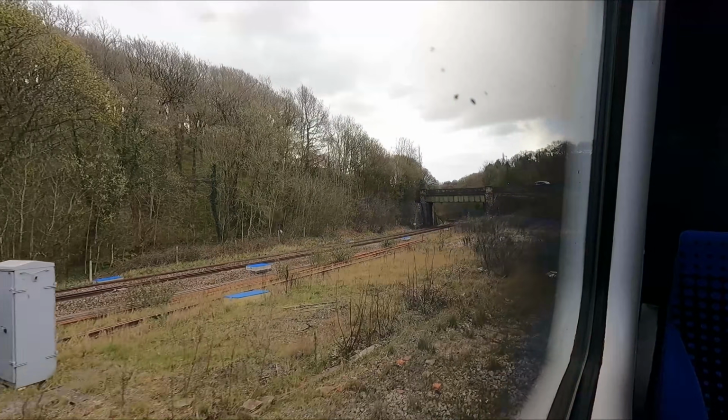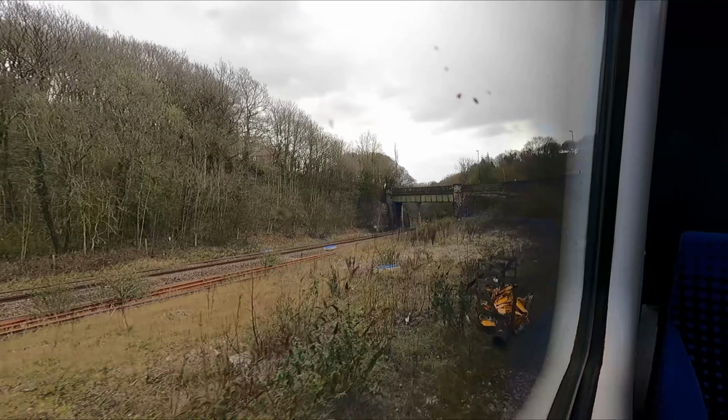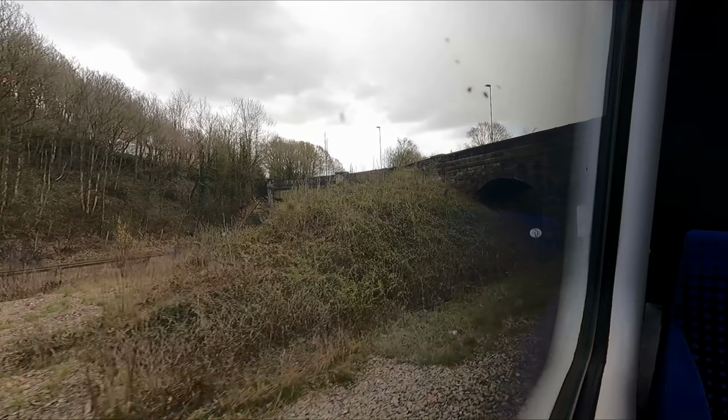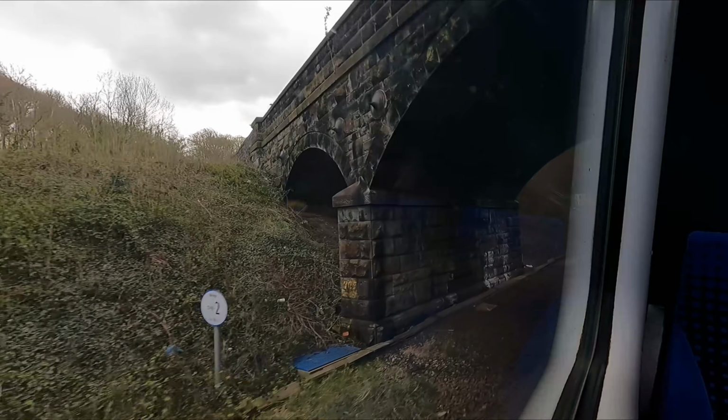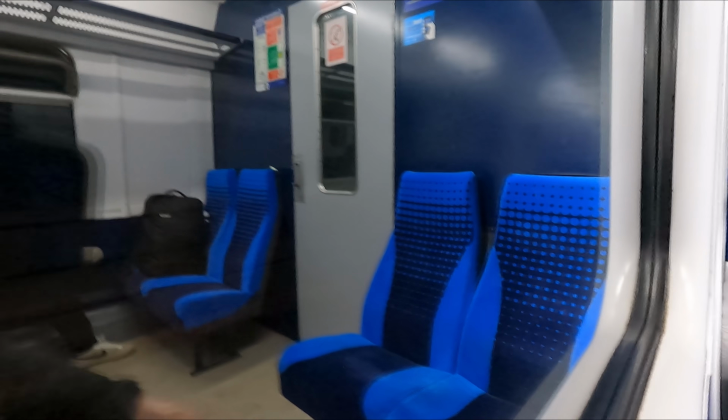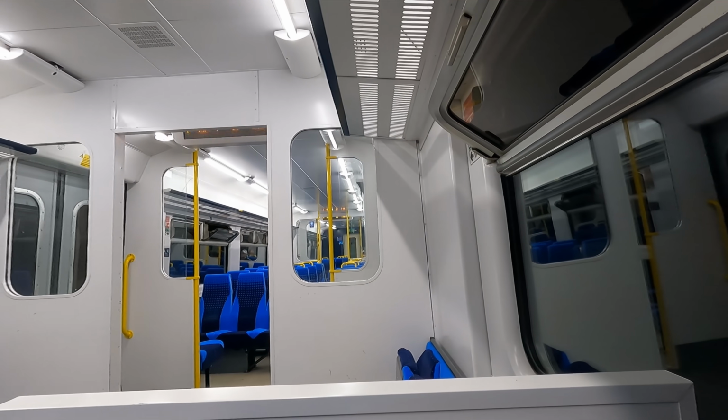Immediately upon departing the station, we branch away from the Midland Main Line and join the eastern end of the Hope Valley Line, where we'll remain for almost all of the trip. The first notable point of interest we encounter is Totley Tunnel. At 3.5 miles or 5.7 kilometres long, it is the longest tunnel on the line and the 4th longest railway tunnel in Great Britain overall.